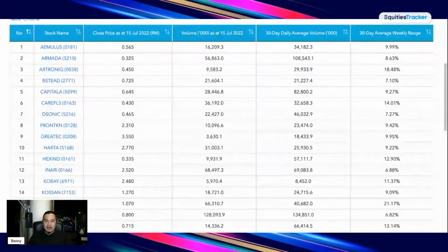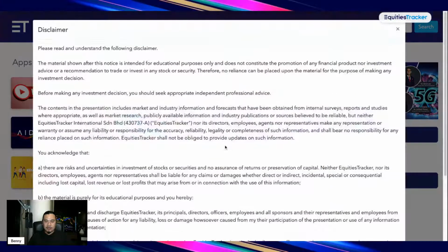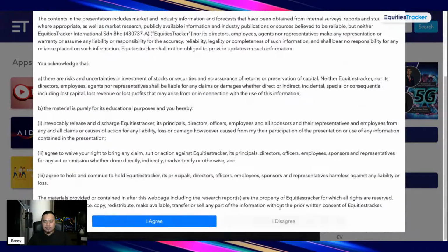Okay, so let me get back to the next one. Remember, I told you earlier there are two ways you can start off from the technical ideas or technical analysis. That's where you get the trading ideas, the first part. And then the second part, you can go and look for investing ideas. Remember the screener is basically all about looking for ideas. So if I go to investing ideas, for example.